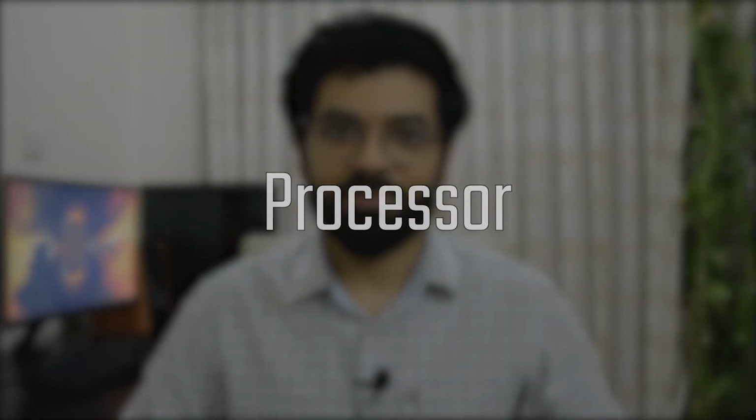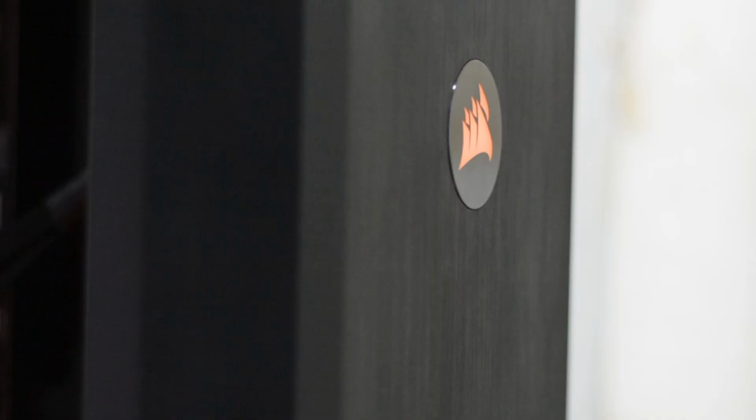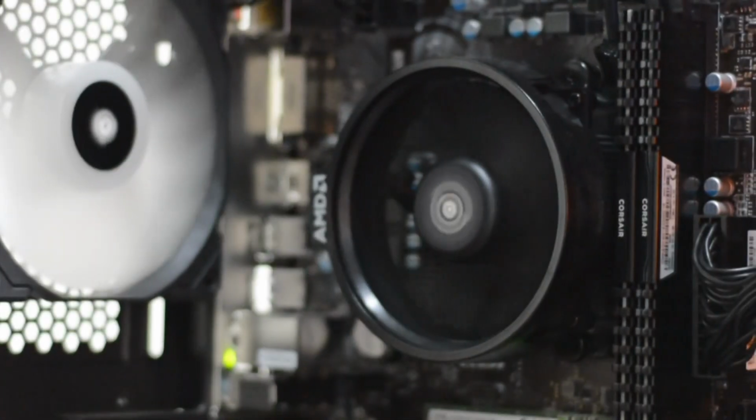Ekhon amra processor e ashi. Ei build er jonno jokhon processor pick korchi amra, tokhon amader only requirement chilo je it lets our GPU perform at its maximum performance. We don't need it to have an integrated GPU. We have a dedicated graphics card, so we won't be using it. Or we don't need more than 4 cores. What matters more is clock speed. So we went with a Ryzen 3 3100 from AMD. It has 4 cores, 8 threads, and runs at 3.6 GHz, jeta amra overclock kore 4 GHz e nite parchi.